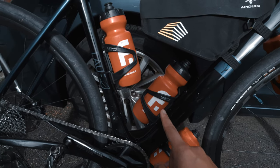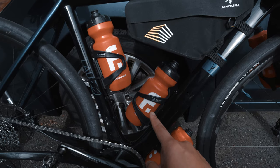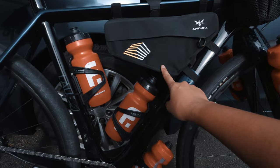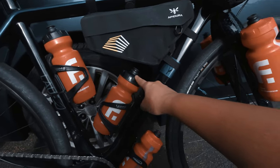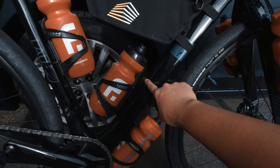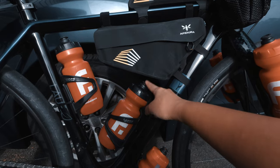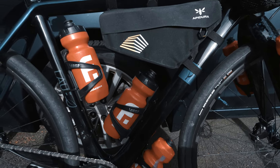Here the bottle cage is a lot lower. So it is some getting used to because I actually have to go further down to reach for it because I needed to make room for the frame bag. This is the Apidura frame bag. Otherwise, if it were in its original spot, it would push into this bag, which I don't want to do.